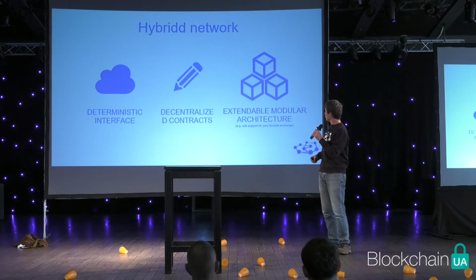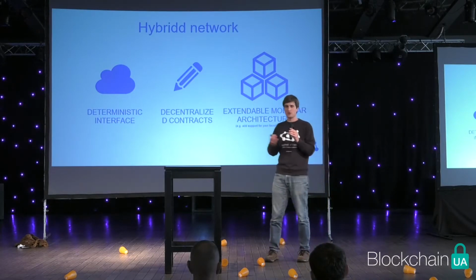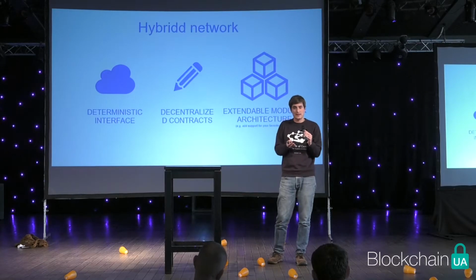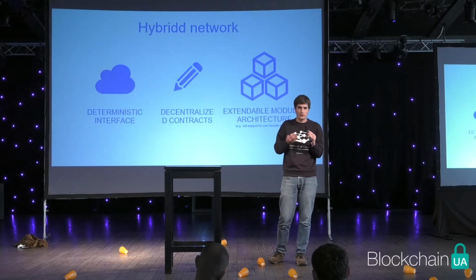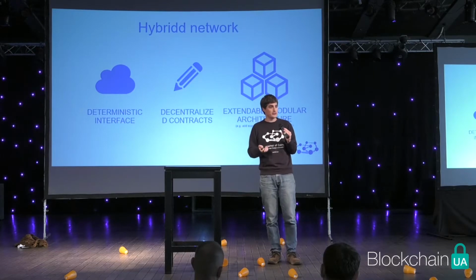And eventually, we also have an extendable modular architecture, which is the modules that I talked about. What you can do is also create modules for things that do not exist yet for the network. So if you find a technology or a cryptocurrency that you really like to include, but we haven't included it yet, it's very easy to do so yourself as well.